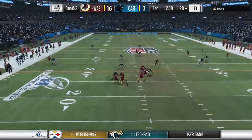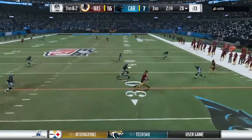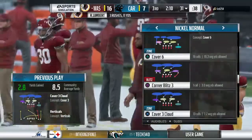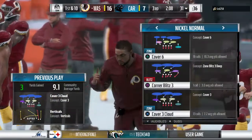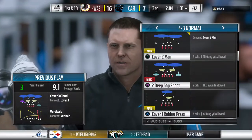From the gun, Lambert. He may try and run for this. And he's able to get it to the 31, and that's enough for the first. When in doubt, do it yourself as he keeps it for 3 and a first down.